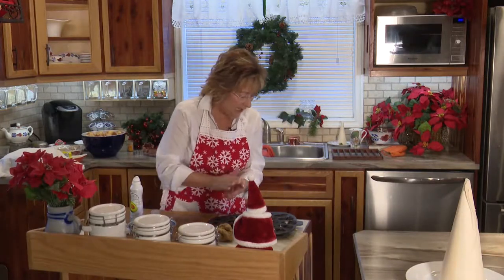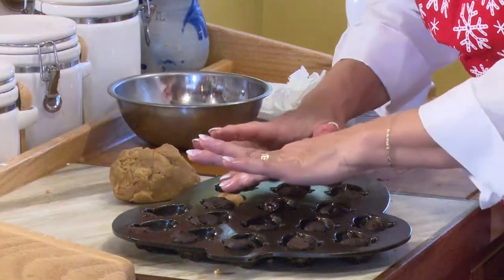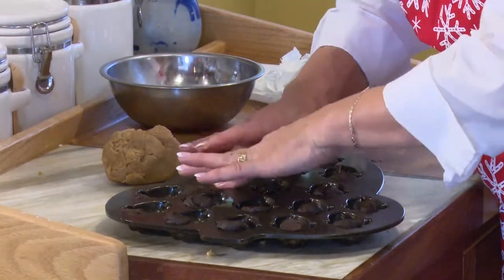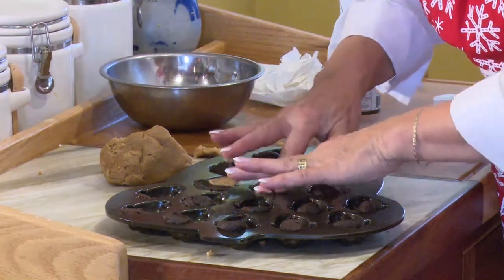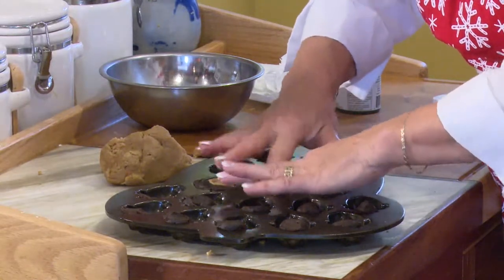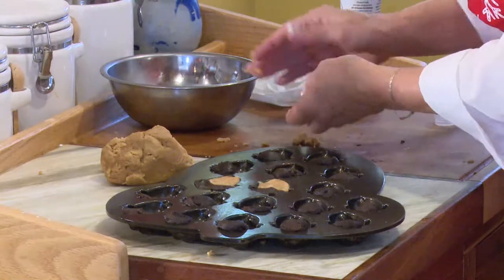So I'll show you quickly how to do this. You just put the ball in like that, then you push both of the balls so that they fill the cookie form nicely. Right? Just like that. And if you don't have both the balls in, then you don't know where your dividing is. So that's why it goes that way.